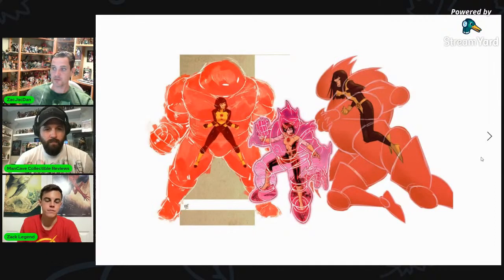All right, so from the X-Men, we have Armor. What do y'all think about this one? Because she could put her body into whatever shape she wants. If you can notice, that shot there on the left is her shaped as Juggernaut.